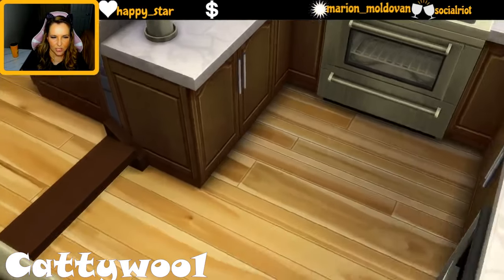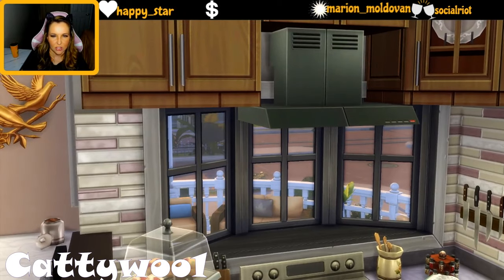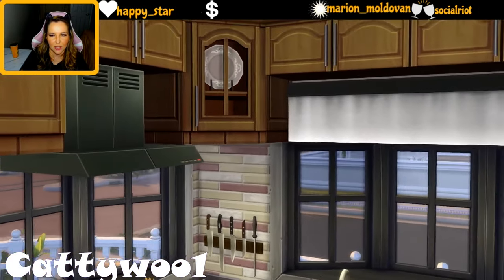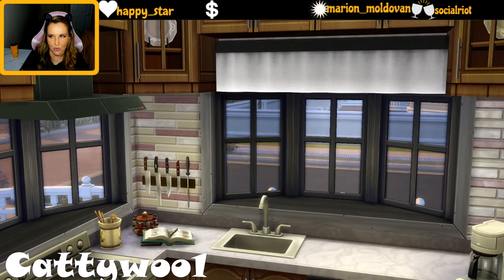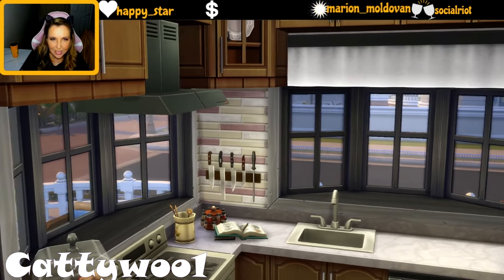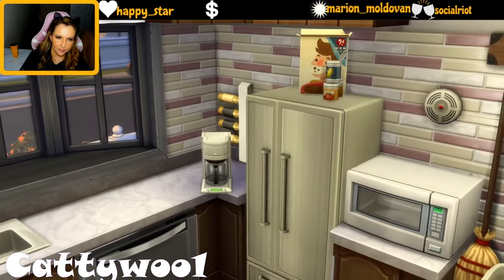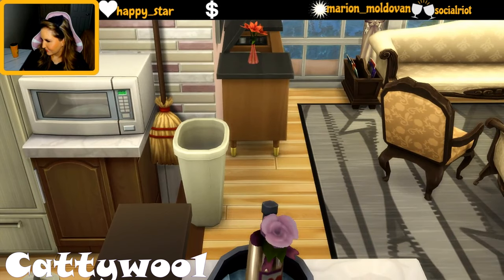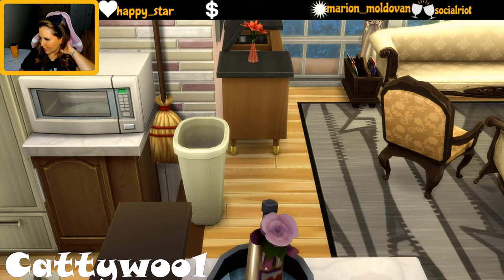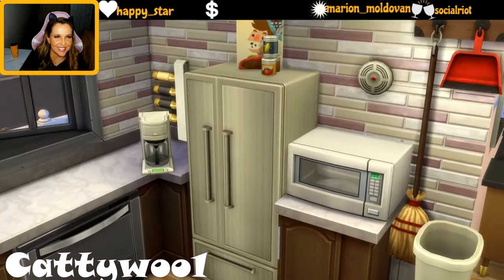This is a really cute little kitchen, especially with this step down and everything. Oh, should use the bay window. I swear, this is honestly one of my favorite windows ever, the bay window, and I could never find a good place to use them. So, I am freaking pleased. So, you know, you're weird. That's okay. Still the best and most beautiful simmer ever.